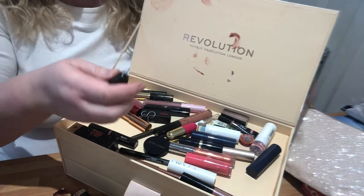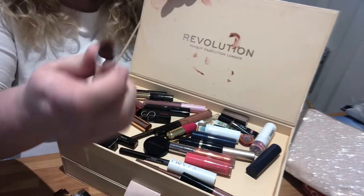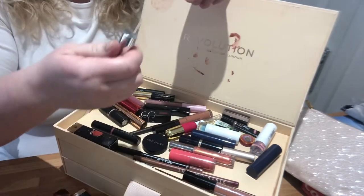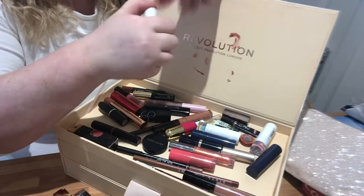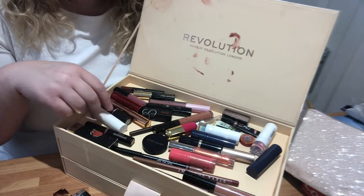So there's a MAC lipstick here, which is quite dark, right? However, if I add this Oriza, I'm not sure how you pronounce that, on top, it'll make it lighter. And then I put a little gloss on top of that. So that's what I do if anything's too dark.